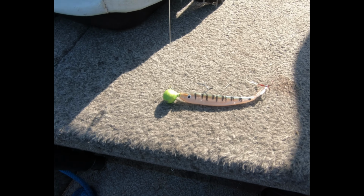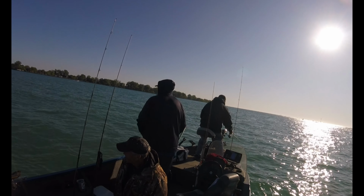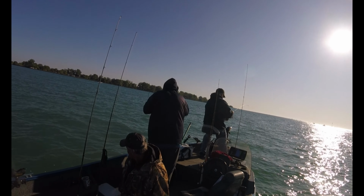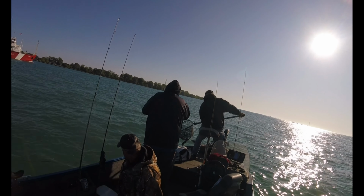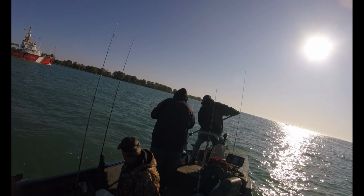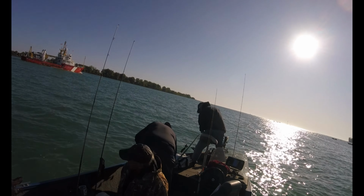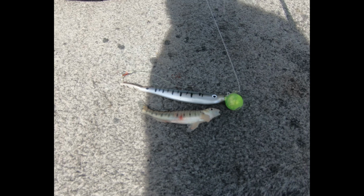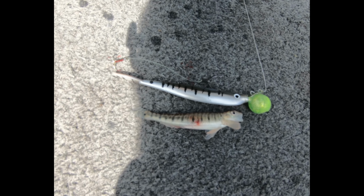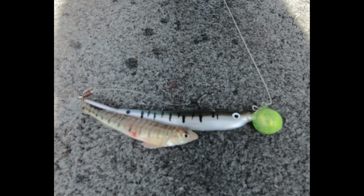Over the past two or three seasons, those of us that jig the Detroit River a lot for walleye have been catching a lot of log perch by accident. The guys over at Lure Lipstick have recently released a finesse style minnow in a log perch pattern that, as you can see, is an excellent representation of a log perch out of the Detroit River.